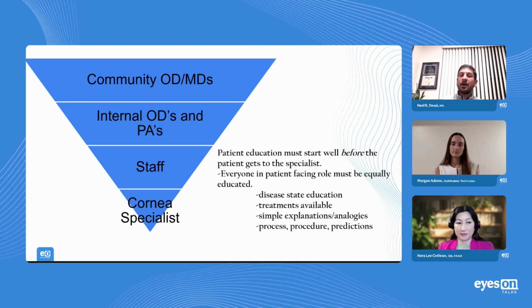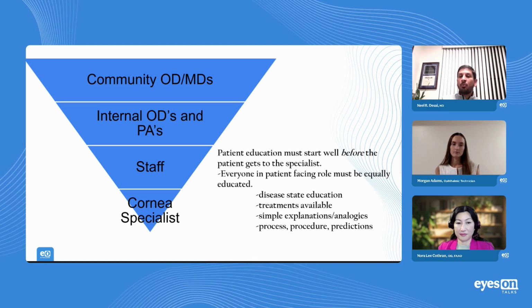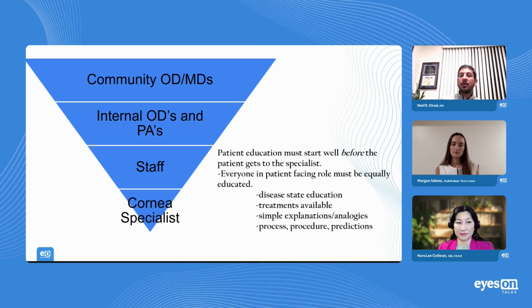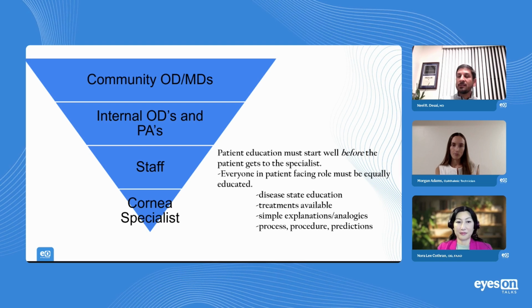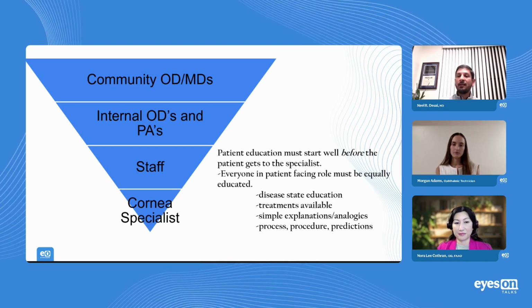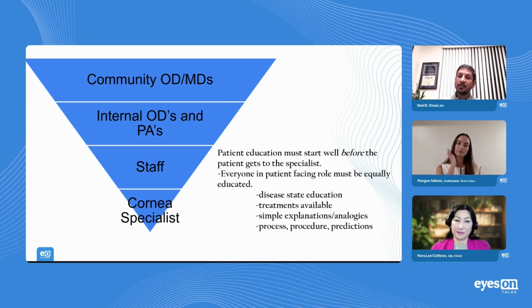And then I like to talk about process, procedure, predictions. Process is sort of the way to the diagnosis and the treatment plan. Everyone along the way needs to talk about, I'm doing this, or we're working up this, we're asking these questions, because it's going to help the process of determining a diagnosis, coming up with a very, very tailored treatment plan. That's the process.